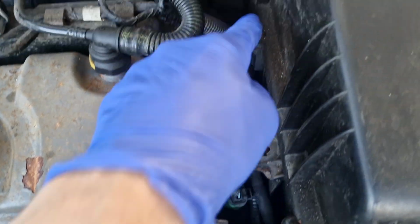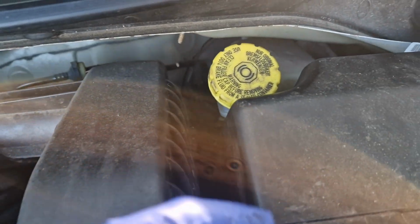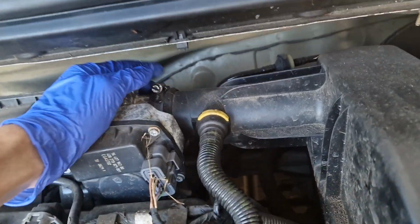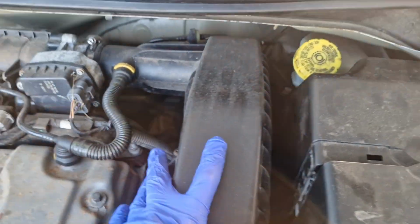So there's some just screws here, one down the back, which looks like it's going to be interesting to get to. Then I'll probably just undo this clip here. What is that, a Jubilee clip or whatever it's called? Don't know. This should lift off and then it should be quite an easy change.